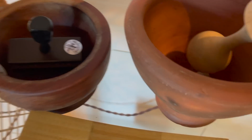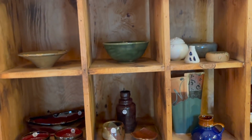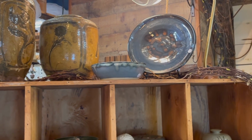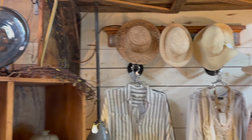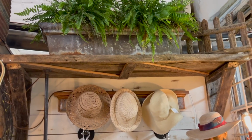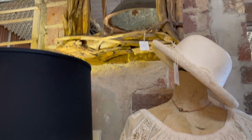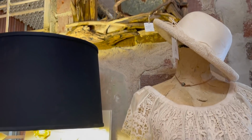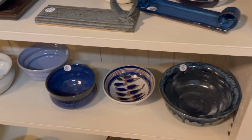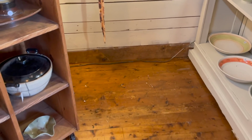And I love mortar and pestles. We use those all the time in our cooking, so I always look at those. We have a few. We don't really need any more, but I still look at them. And of course, I love my hats. Look at that fern in that galvanized trough. Just stunning on its own. And there's one of those mirrors I told you about. A lot of pretty pottery pieces. Just everything in here is right up my alley.